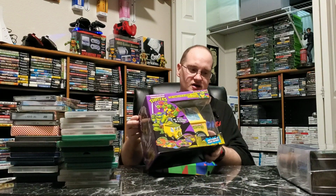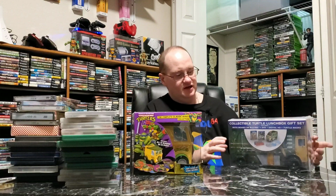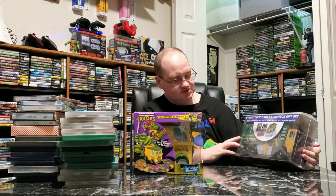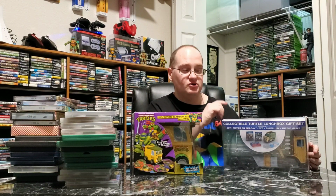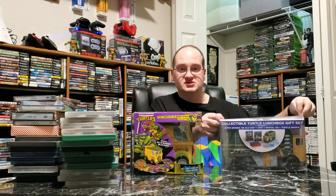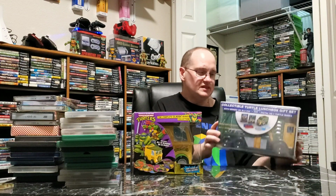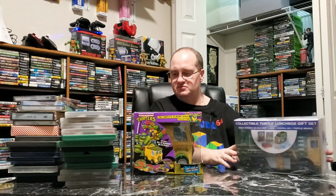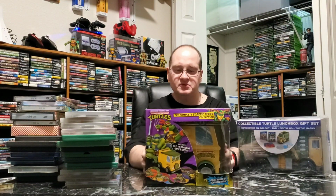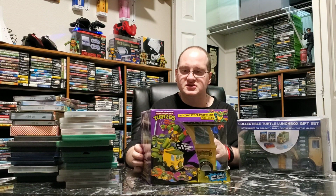I got 2 Turtle big box sets. I have the Turtle lunchbox set for the 2 Turtles movies Michael Bay made. This is still sealed. I have the movies on digital. I only bought this as a collector showpiece, so it's neat. This is the complete collection of Turtles, the original 1980s series.